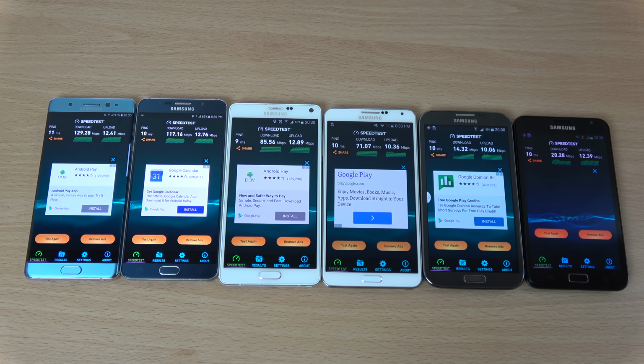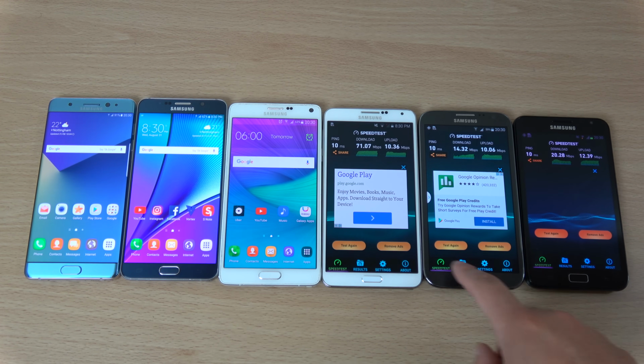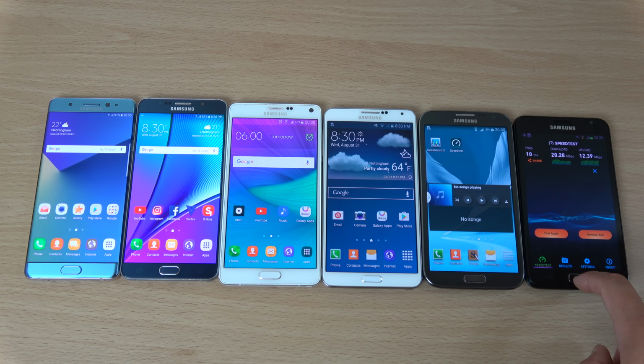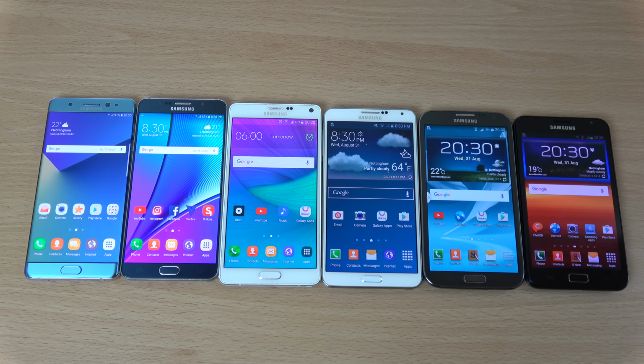So you can see the Wi-Fi speed certainly has improved here in terms of the generations going down the line. But has everything improved? That is a question here which I can't really say for sure. Because with the Note 3, for example, we did have the IR blaster. I'm not sure if the Note 7 has that now, but they did take it away for subsequent Notes.